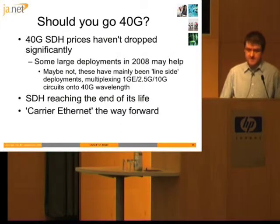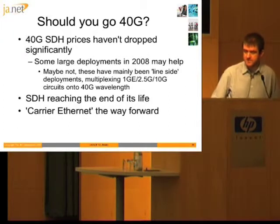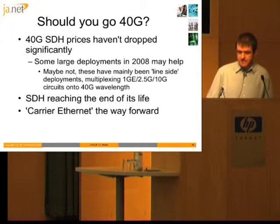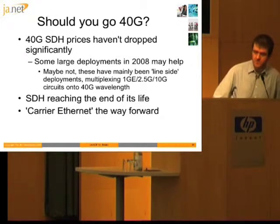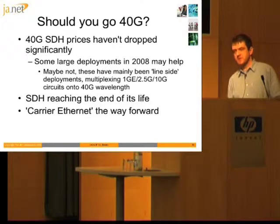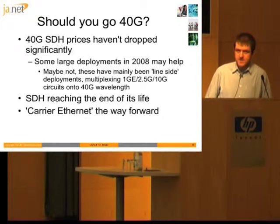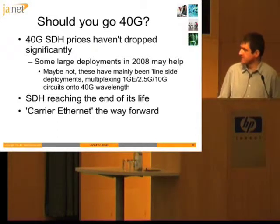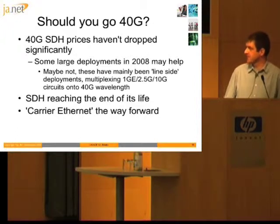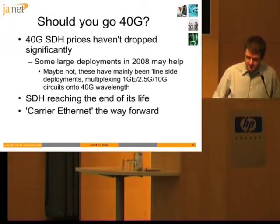40 gig is still expensive. There have been a couple of large deployments, mainly in the US last year, which might help, but probably not, because these are mainly line-side deployments, people multiplexing 1 gig, 2.5 gig, 10 gig circuits onto a single 40 gig wavelength. And it seems to be that SDH is reaching the end of its life. There's going to be no SDH standard for 100 gig or 120 or anything like that. Carrier Ethernet appears to be the way forward.